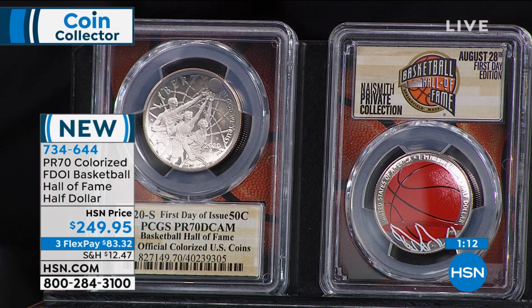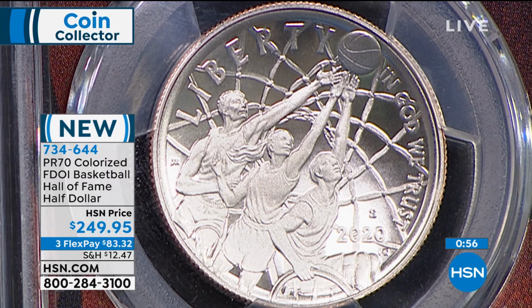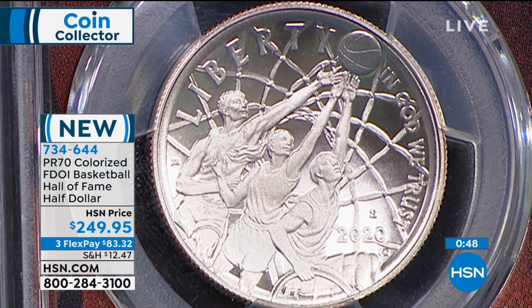This has been by far the better seller of the two. Absolutely 100% headed for sellout because it is so phenomenally historic, so incredibly historic. Everybody is trying to jump in and be able to get this coin. And of all the releases of this coin, this is by far the most exclusive, most desirable, most collectible.